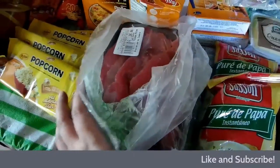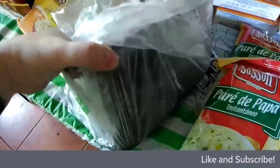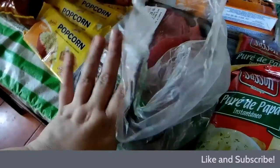I got some really cheap meat. It was 21.50 per pound. So I got two packets. I'm going to be using some of that for lunch today. Popcorn, you know, you gotta have popcorn.